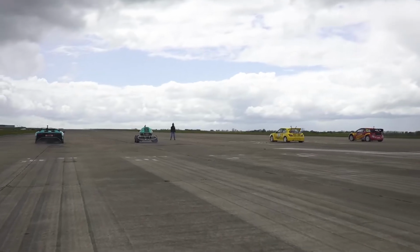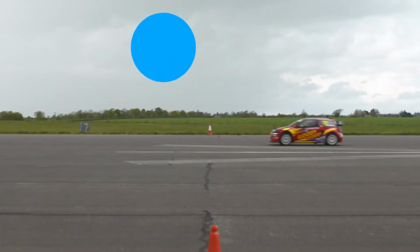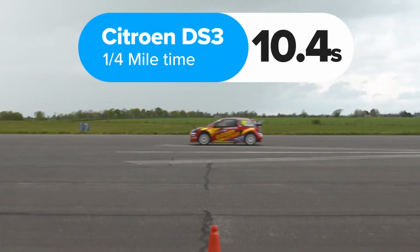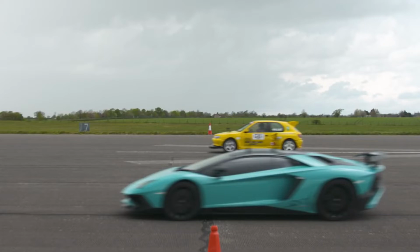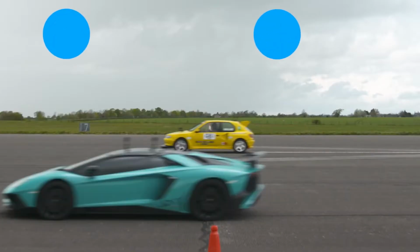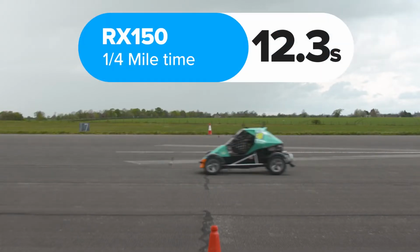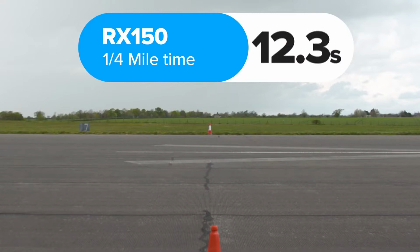Do you enjoy sitting passenger? Yeah, it's good fun. It's easier than doing the driving. So then what exactly happened? Well, the DS3 won, completing the standing quarter mile in 10.4 seconds. The Lamborghini came second, just beating the Peugeot 306 Rallycross car. Both finished in 10.7 seconds. The buggy came last with a time of 12.3 seconds.